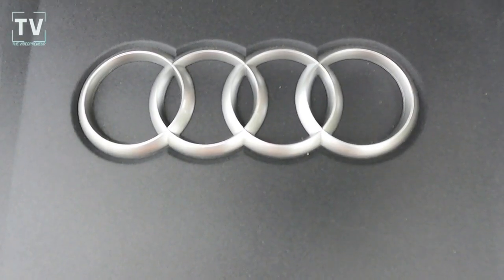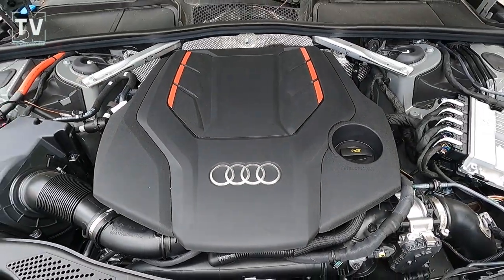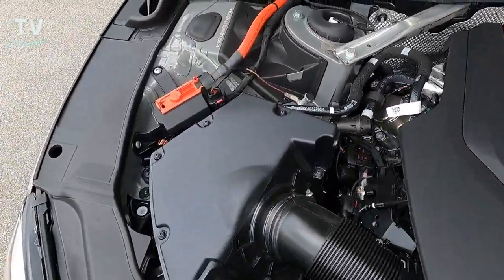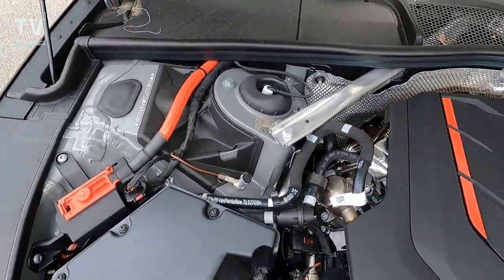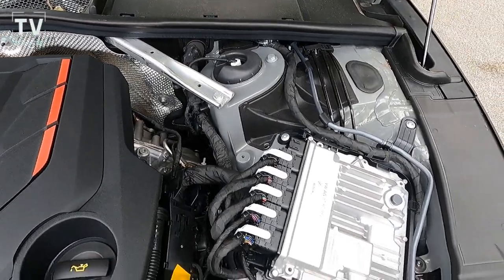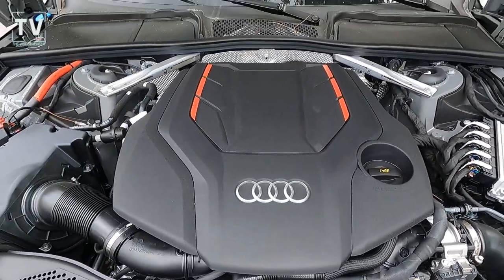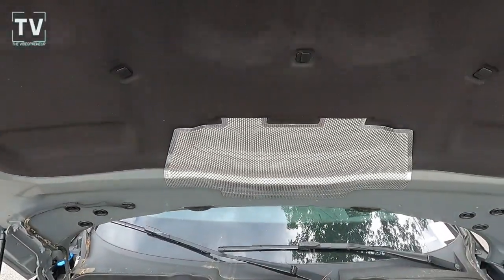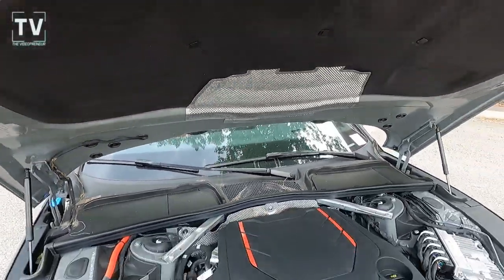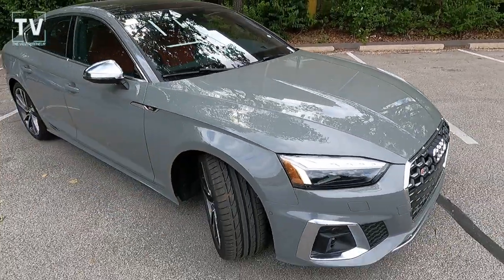As far as your engine is concerned, it's a 3.0 liter 24-valve V6 with intercooled turbocharged engine. There's your access for your battery if you ever have to give someone a jump. 349 horsepower, 369 foot-pounds of torque, 8-speed automatic transmission with gear shift paddles, quattro all-wheel drive, 20 city, 28 highway.